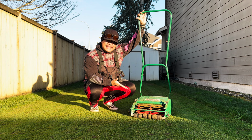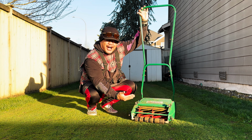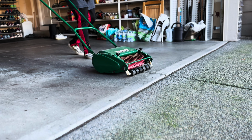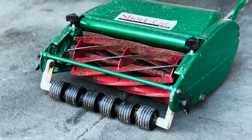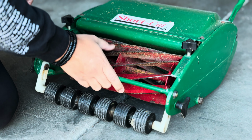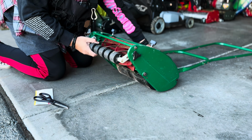This, my friends, is the ATCO 10-blade vintage greens mower. Yes! The ATCO from the United Kingdom. Yes, you are seeing that correctly. This is a 10-blade. Can you believe that? That's a 10-blade. I want to start utilizing all the mowers.